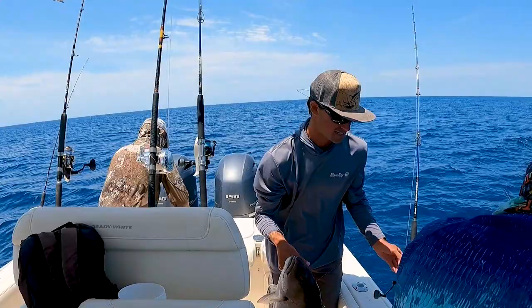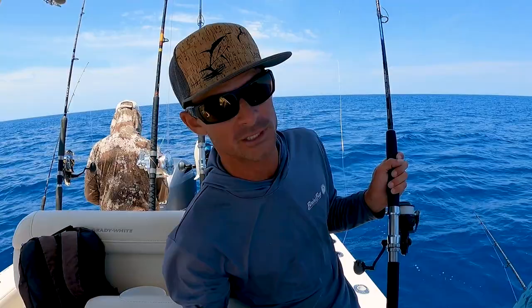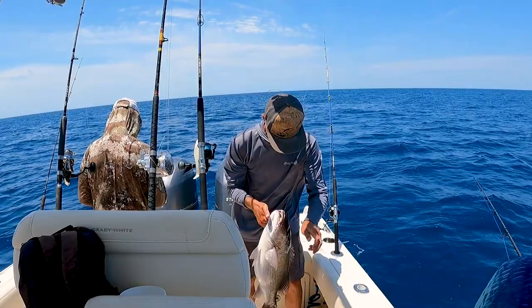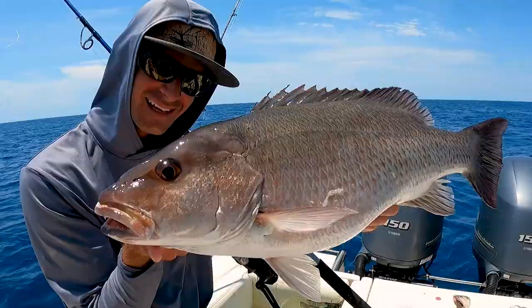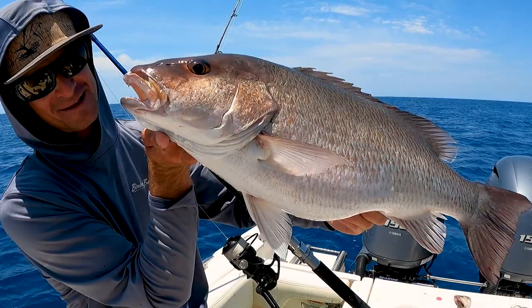Solid mangrove on the 6,000 Tsunami SaltX with the all new Tsunami Carbon Shield II Blue Water Series though. And it's got the butt needed to land one of these. Circle hook got him right in the corner. Nice job. Nice fish, Joey. That is a chunky one. That is a toad of a mangrove. That is an absolute giant mangrove.